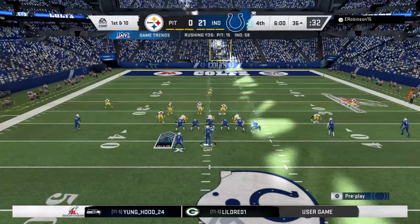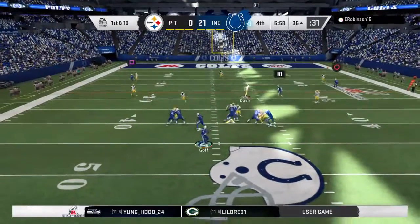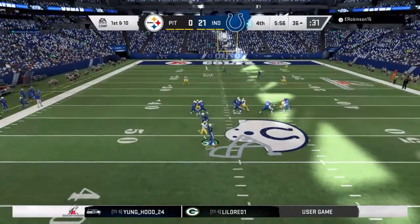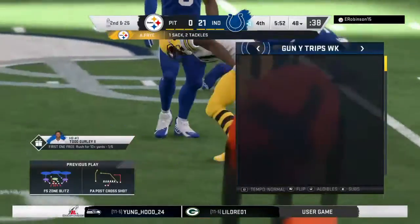Back now here on EA Sports. A lot of happy faces in the crowd at this point as their guys have a big lead here to start the fourth quarter. And a big loss here as he's taken down.